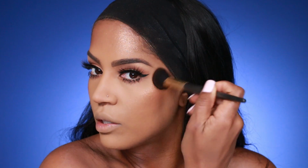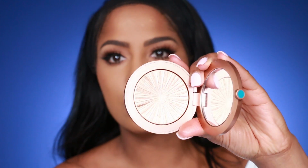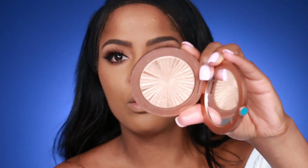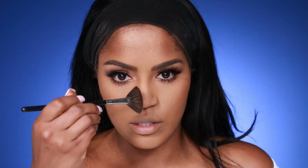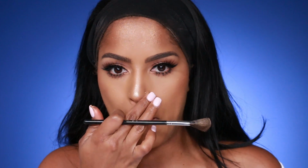But I think mixing this with the lighter color is gonna be bomb. And that lighter color will be Bronze Goddess Heat Wave by Estee Lauder, which is a new favorite of mine. I just got this and I'm obsessed with it. It's super gold and it's perfect. I know that this is a common color for me to use and a lot of different brands have it, but this is my favorite, a light kind of golden highlight.